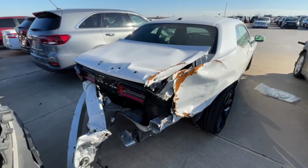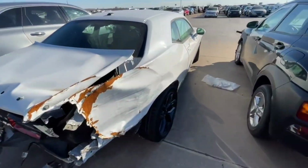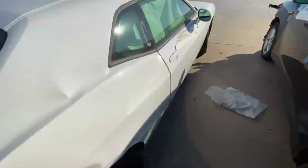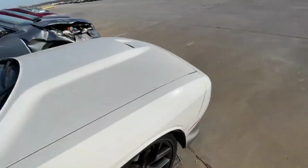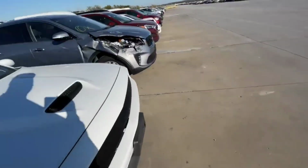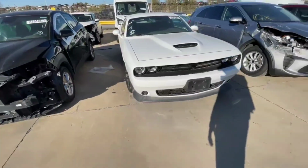Well, ouch is all I could say about this one. Let me know. But the power plant's still good. It's only got 18,000 miles on it. It's basically like a brand new motor. So, yeah.